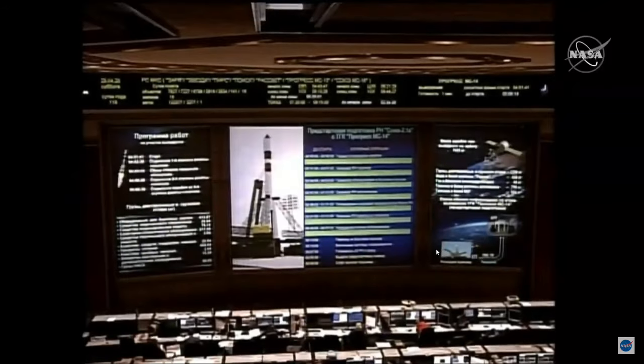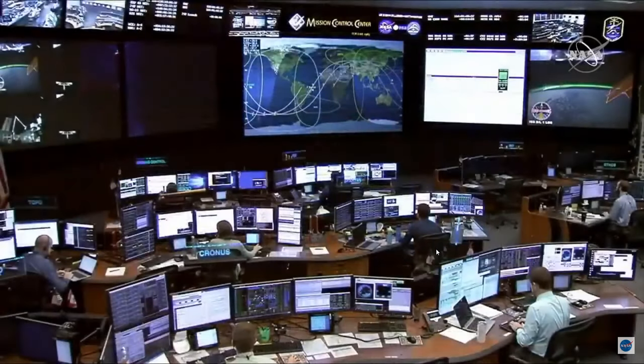They fit inside the third stage. The report from Baikonur is that the Progress vehicle is now on autonomous power as we approach the 6 minute mark until launch.